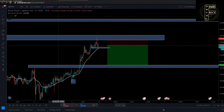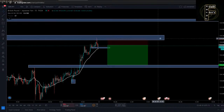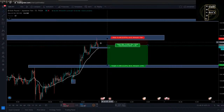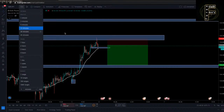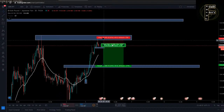Hello guys. Stop loss 13465, then TP 13324. So let's see how this next 15 minutes candle plays. I don't expect it to break the other 15 minutes candle. So let's see how it plays out. This candle closes in 11 minutes, so let's see.